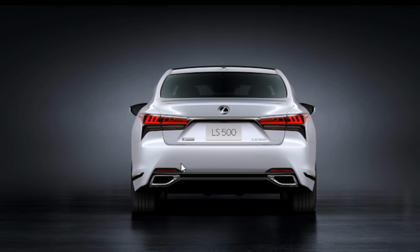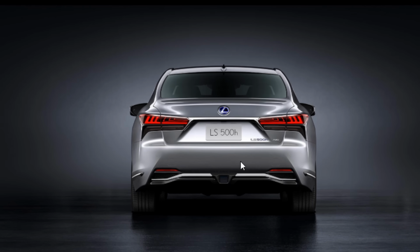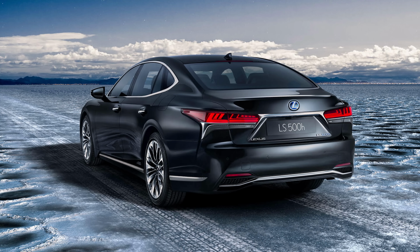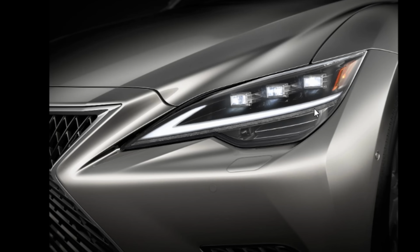And then you can see on the F-Sport, not much different. Oh, let's go back here. This has a new sensor. The rear bumper is pretty much the same for the hybrid that it was last year, but you have this additional sensor back here. Now we got a close-up of the headlights.